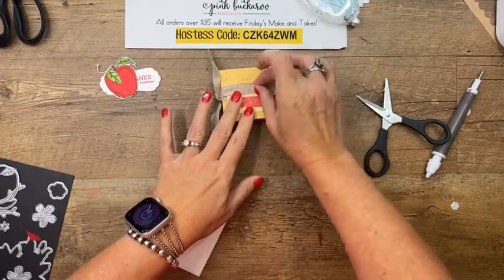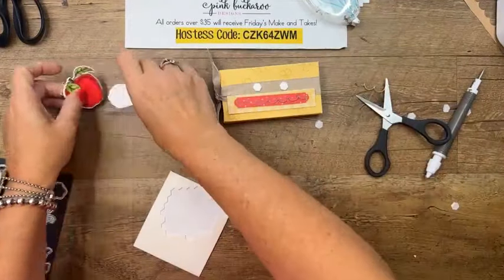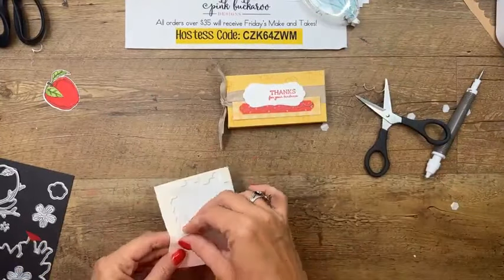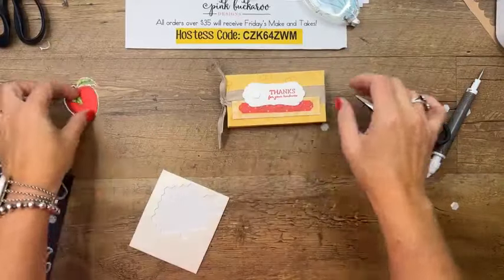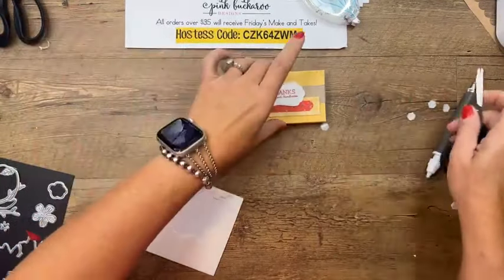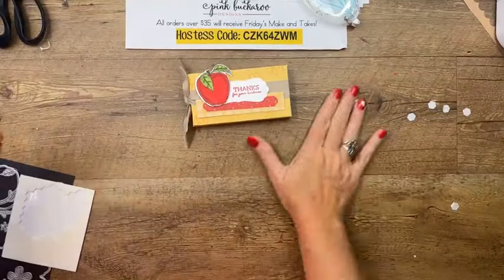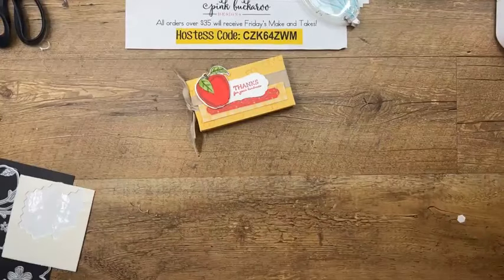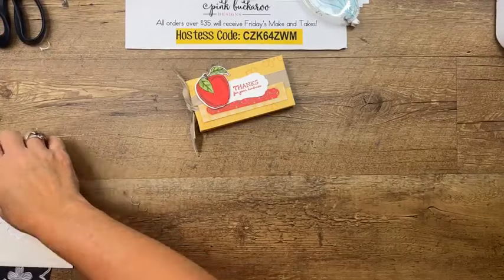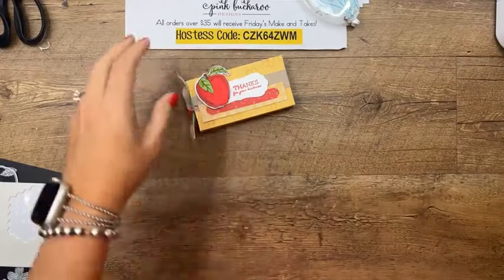A couple of dimensionals right here on our ribbon for our label. And last but not least, your apple. So, this would be a great teacher gift. I say that every time, don't I? Everything we make, great teacher gift. But because it has the apple, it's not necessarily teacher specific. Like, I'm going to give this to my mail lady next week because she has been working so hard for me. And it's a nice little snack.